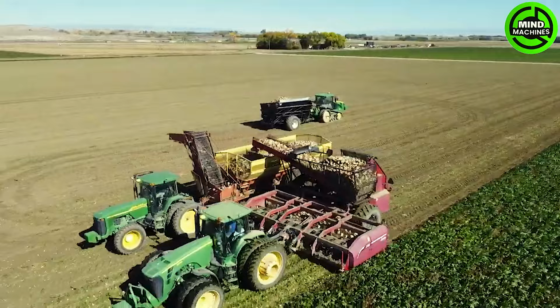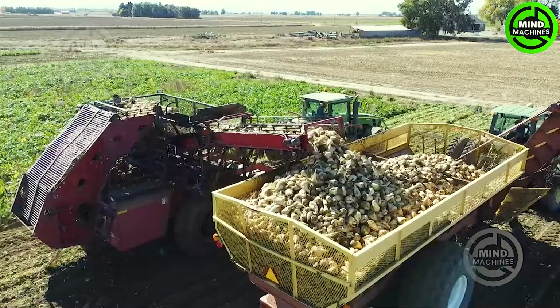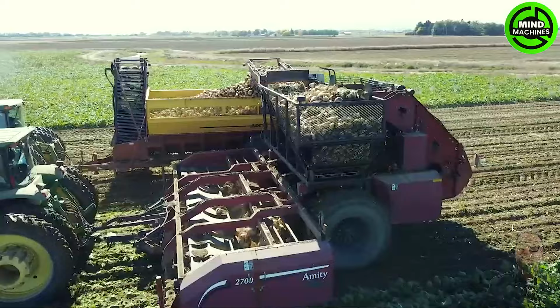A beet harvester is a specialized machine crafted for efficient beet harvesting. Featuring a harvesting mechanism, adjustable depth control, and delicate handling, it navigates fields, extracting beets and conveying them for storage or collection.